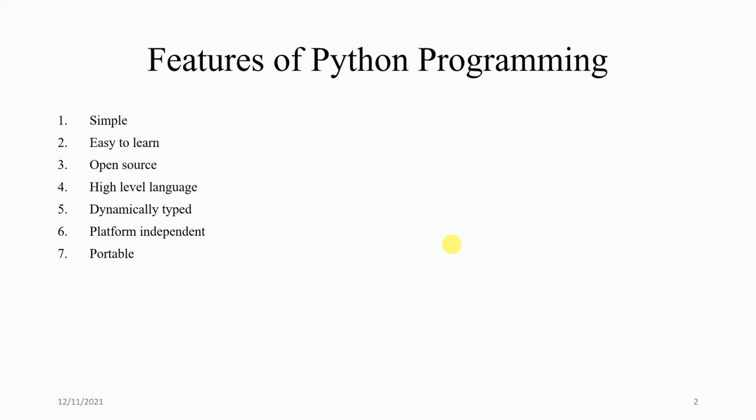The next feature which I have mentioned is portable. Portable means when a program yields the same result on any computer in the world, then it is called a portable program. Python programs will give the same result since they are platform independent. Once a Python program is written, it can run on any computer system using PVM. However, Python also contains some system dependent modules or code which are specific to the operating system. Programmers should be careful about such code while developing the software if they want it to be completely portable.